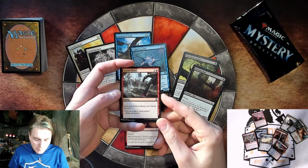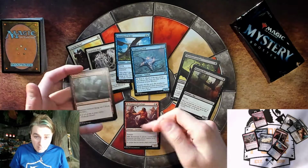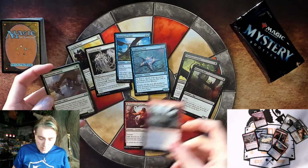Seismic Stomp. Creatures without flying can't block this turn. It's a great game ender if you're going to go for big heavy stomp in combination with the Cyclops. Pretty good. Put that aside for now.